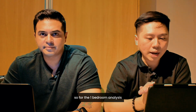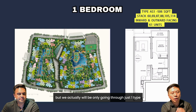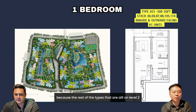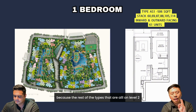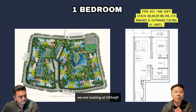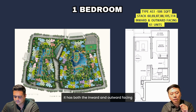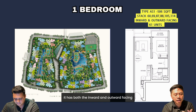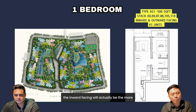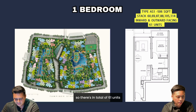So for the 1 bedroom analysis, there's in total 4 bedroom types, but we will only be going through just one type, the AS1, because the rest of the types are all on level 2. For type AS1, we are looking at 506 square feet. It has both inward and outward facing, and we predict that the inward facing will be the more premium facing as well. There's a total of 61 units.